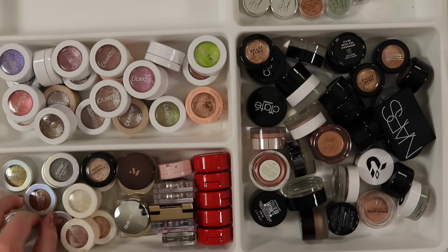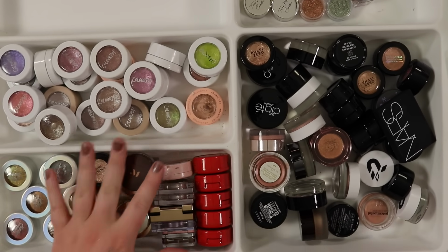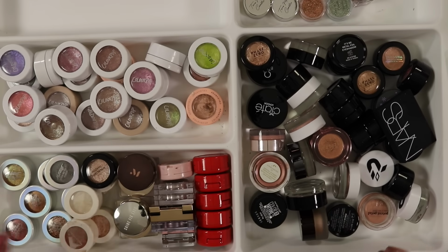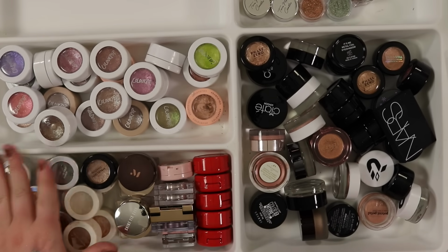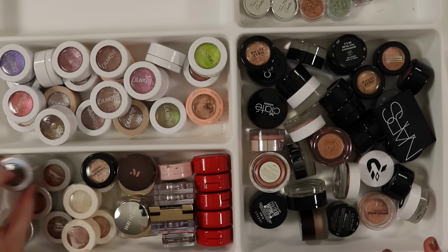This has just become one of my favorite sections of makeup, I'm telling you. I love these little single shadow pots for single shadow eye looks. One shadow, one and done, so pretty. That is so what I'm into. I love that. And you guys know I'm not afraid of an all shimmer look, so yeah.